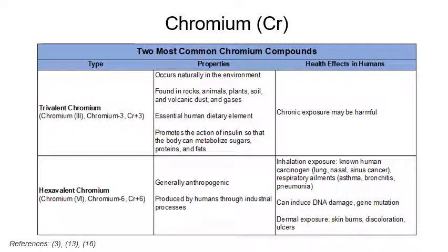In contrast, hexavalent chromium is almost totally derived from human activities. It is toxic and a known human carcinogen. Although trivalent chromium is usually non-toxic, it can alter into its more harmful form of hexavalent chromium through changes in pH or oxidation state.